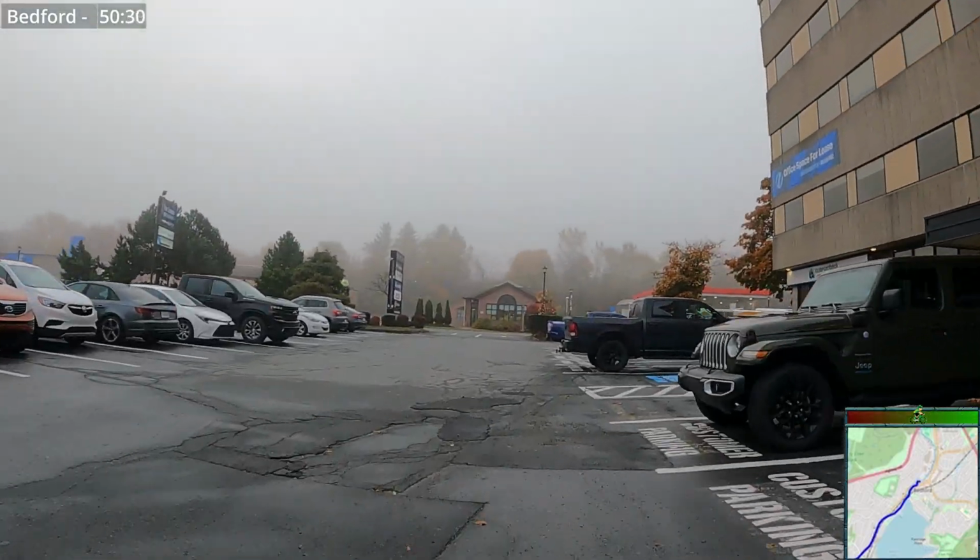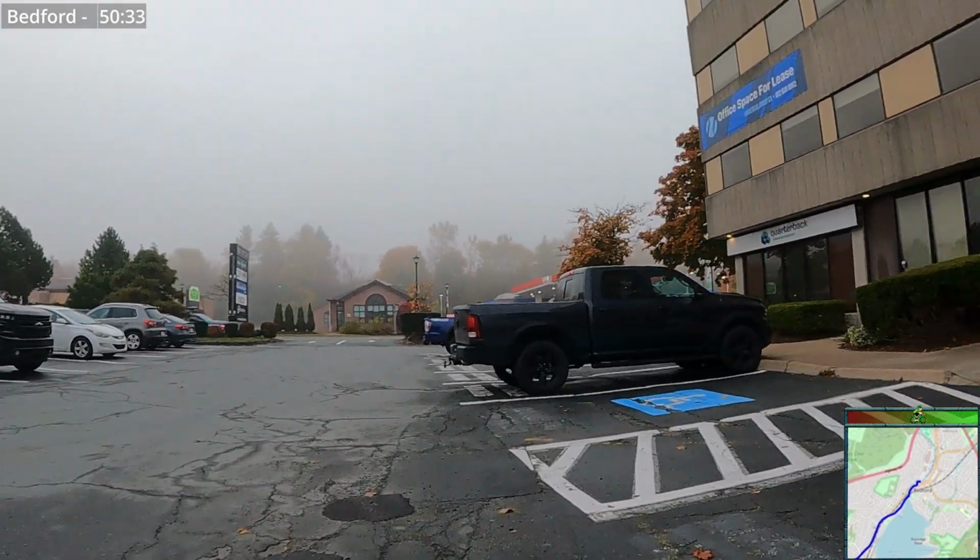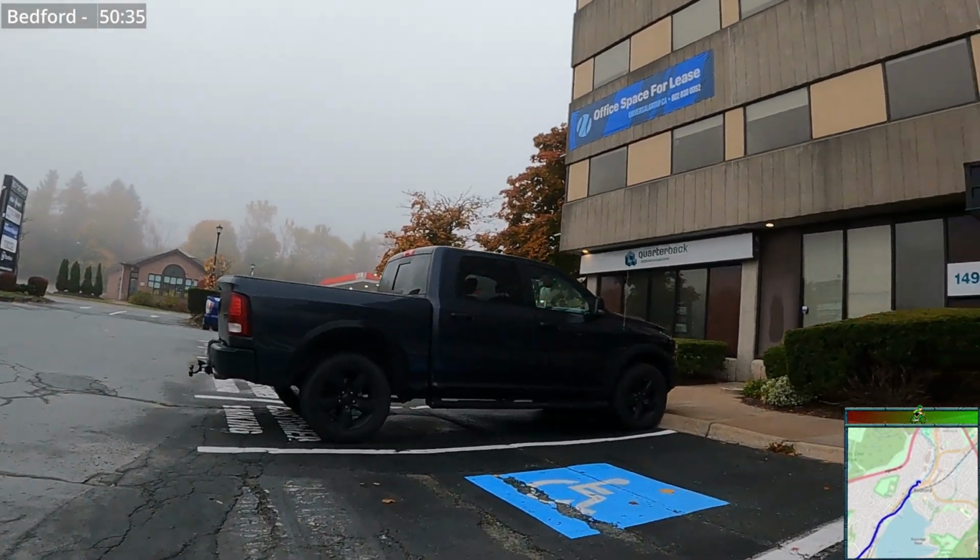And I'm just going to do a quick loop around the building to confirm what I already think, but there doesn't appear to be anywhere to park my bike.